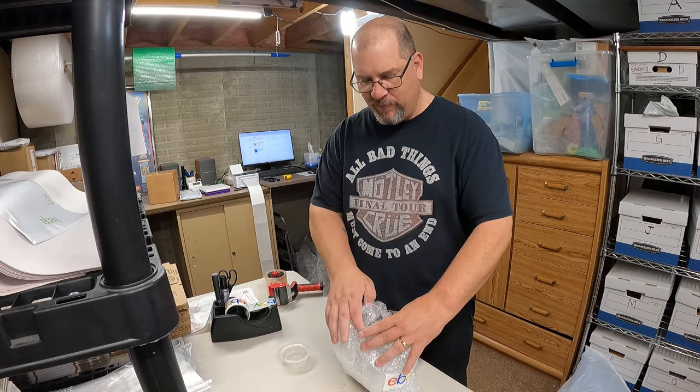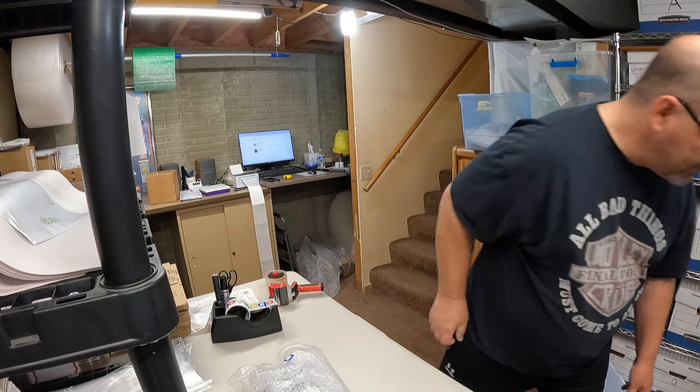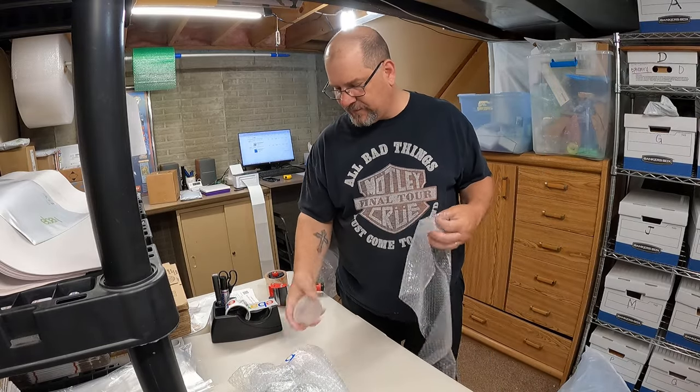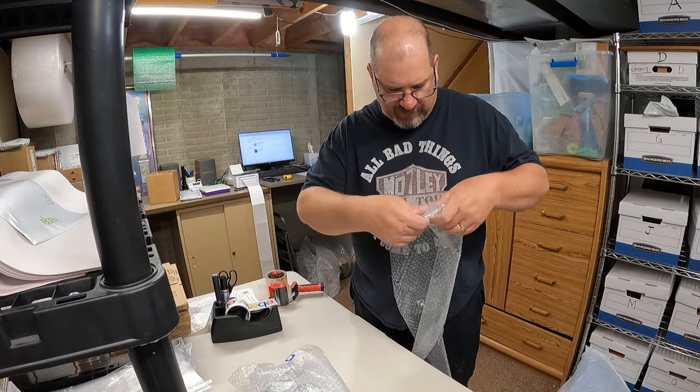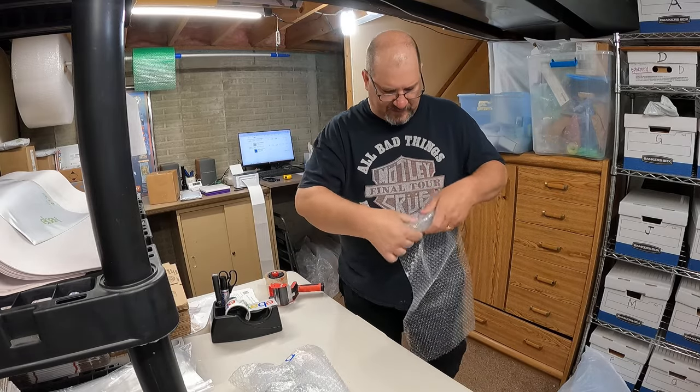But anyway, so that is safe now. We got a little piece of bubble wrap here that I tossed aside earlier. We're going to wrap this glass piece up in it.